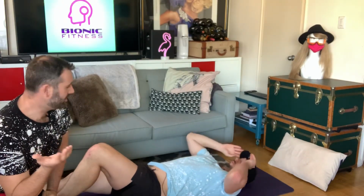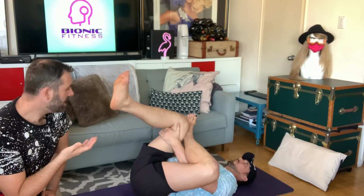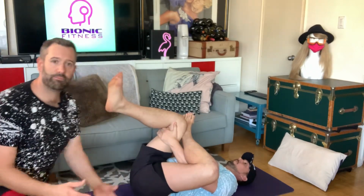Should we do the laying down glute one? Yeah, let's do a laying down glute. So if you find that you can't get into that pigeon position, you have another option. There are a few different options for this. You can cross the leg over, of course, and do like a pigeon on your back. Slightly different. You're going to lace your fingers together in behind that knee of the other leg, crossing the ankle over that knee, and then pulling it towards you.